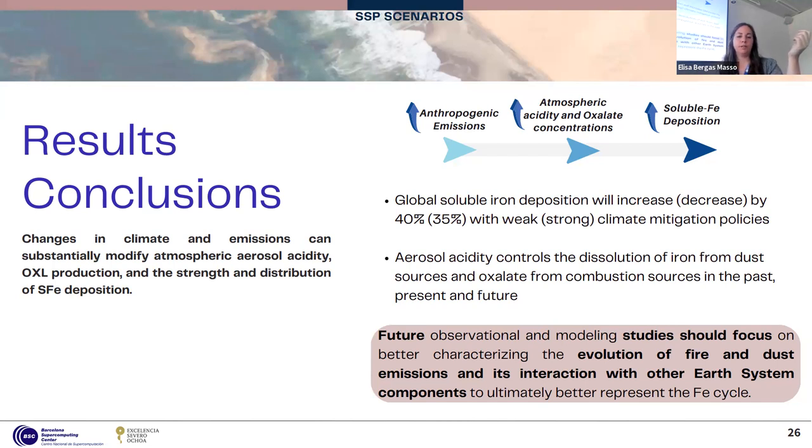However, we notice that we need further studies dealing with the evolution of fire and dust emissions and their interaction with other Earth system components, because we already see that, for example, fires are not well constrained for SSPs, and also dust emissions are very hard to model, like their evolution over time in such models.